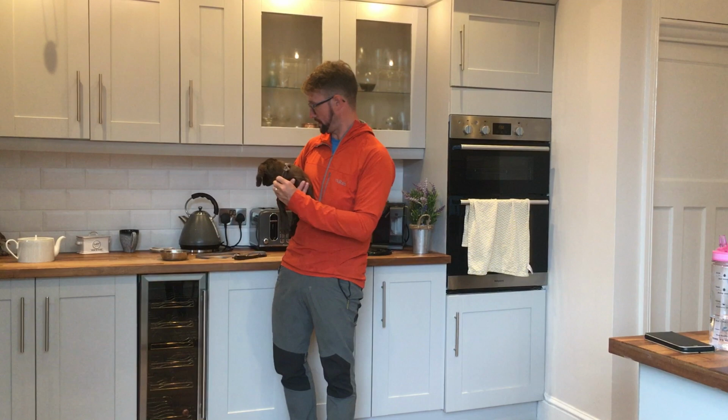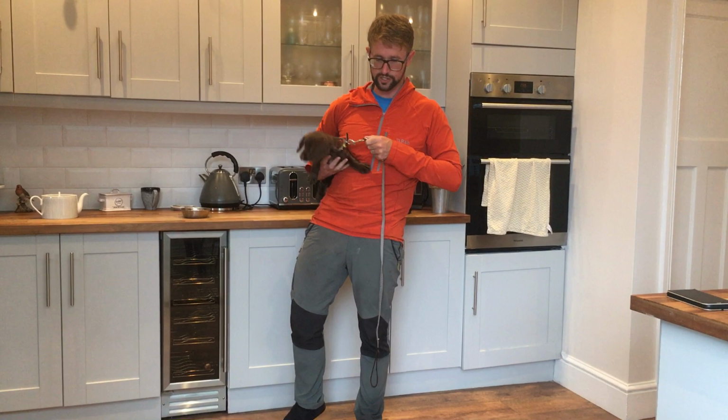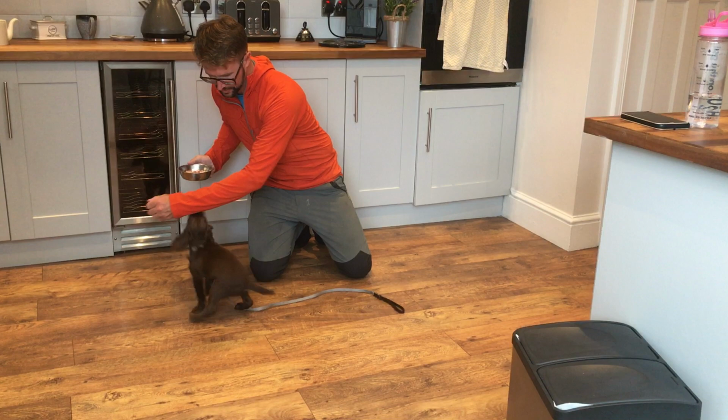As always, when we're trying to build a good association, I've got food, so it's food time for her, dinner time for her. Little fidgeter. So what I'm going to do is, while she's got this on her neck, I'm just going to feed her, and hopefully she'll learn the association that having this on her neck is a good thing, because she gets fed. Try and move her around a little bit so that the weight of it being pulled, she's aware of it and she knows about it.